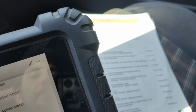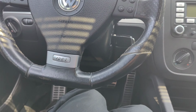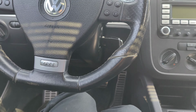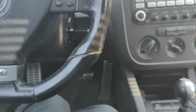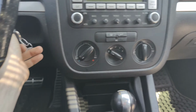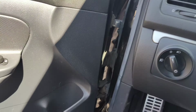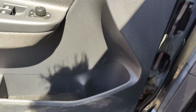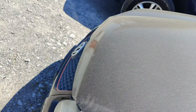I'm gonna go look at the diagram, see if we got a supply issue. I'm gonna put this window down, it's really hot. We're gonna look to see if there might be some kind of supply issue, because that's a lot of codes. And I know on Volkswagens, if we have a blown fuse or something, it'll cause all kinds of problems like this. I didn't even pop the hood yet, so I don't know what it looks like under the hood. But I think our stuff is gonna be underneath here. Do a quick visual. How dusty this is.